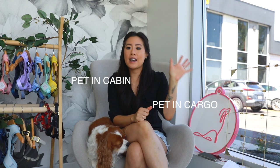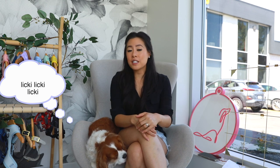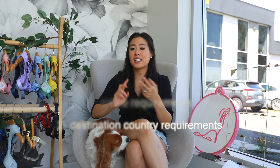As you may or may not know, emotional support animals are no longer permitted on flights. You can either travel with your dog as pet in cabin or as pet in cargo or as service dog. So emotional support animals are no longer allowed on flights, but you do have several options still. The rules will depend on the airline that you choose and also depending on the destination where you're taking your dog. So make sure you check the airline requirements and the requirements of the country you're visiting.